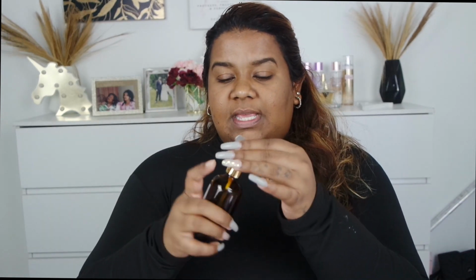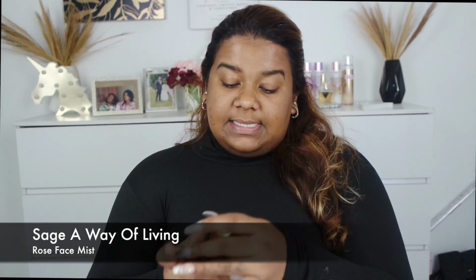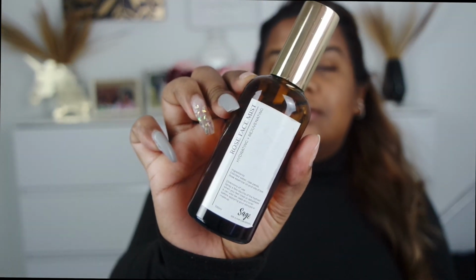Okay, so now starting with the face straight away. Most important, do your skincare. Facial wash, toner, moisturizer, SPF. Do not forget SPF, especially when you're going out. Do not forget SPF. Use your SPF and then you can start your makeup. So I'm going to start with spritzing on some facial spray. This is by Sage Away Living. It is their Rose Face Mist.